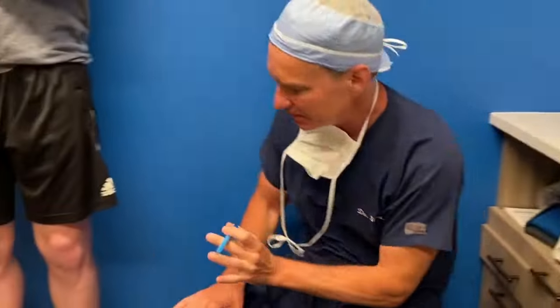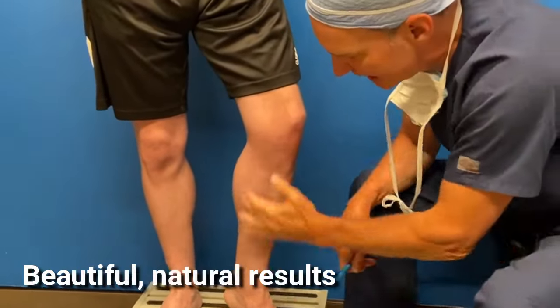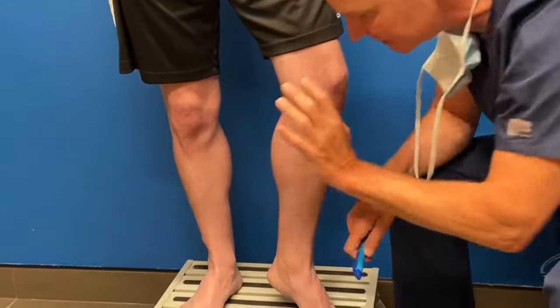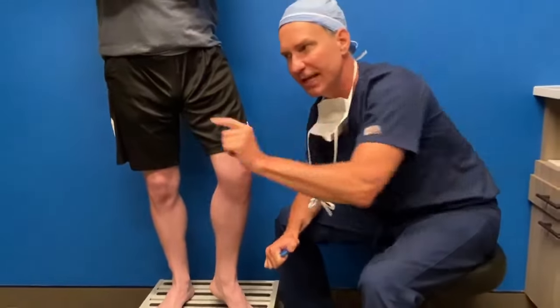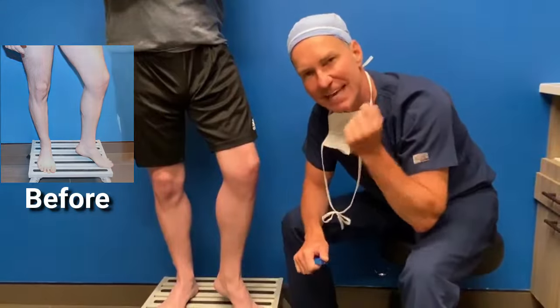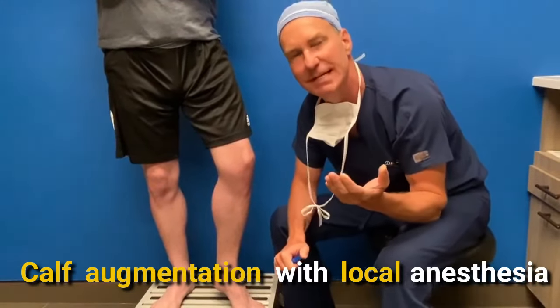You are not going to believe this. Bobby, go ahead and show us that. Look at that beautiful contour, nice and natural. Nobody can say that looks artificial. Here's the other side, it looks amazing. So if your calves look like this, but you want them to look like this, we have calf augmentation done under local. You don't even need general anesthesia.